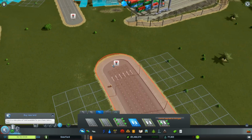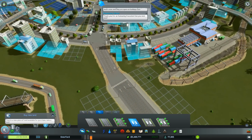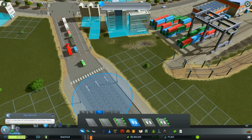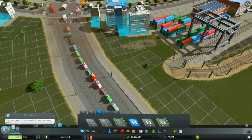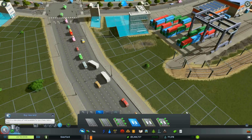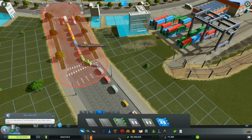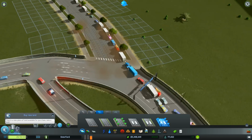Ooh. Now I just learned something. Oh, get rid of the... Just hook that up like that. There we go. There we go. I've put a thing on. You know what? I should upgrade this too, because we're going into town. We want the noise reduction.